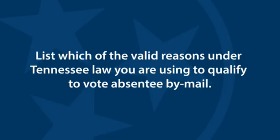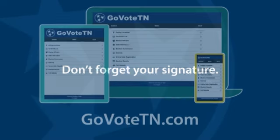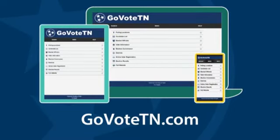You must also list which of the valid reasons under Tennessee law you are using to qualify to vote absentee by mail. For example, if you are 60 years old, you need to write 60 years old as the reason you qualify to vote absentee by mail. And don't forget your signature. You may also choose to use our absentee by mail ballot request form available on govotn.com. We recommend including your phone number in case your election commission needs any additional information.